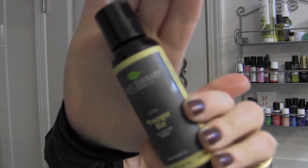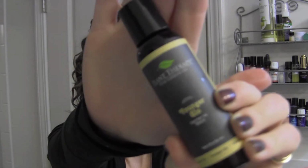And so I am almost out of this, and I just bought another one because I'm wanting to try all of them. And I didn't pay attention when I placed my order. This is 4 ounces. And I didn't notice the one I replaced is 2 ounces. It's so tiny. But this is their Younger Glow Carrier Oil Blend. And this actually doesn't have any essential oils in it.